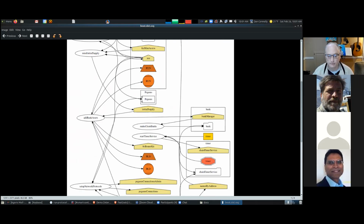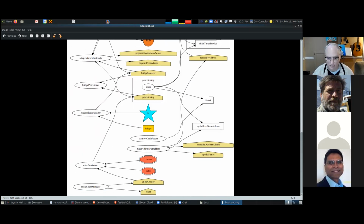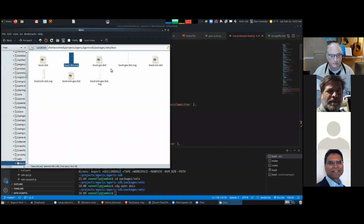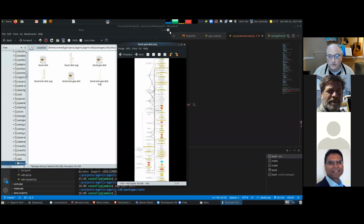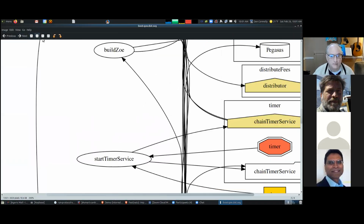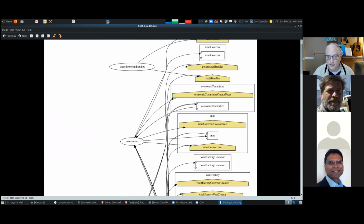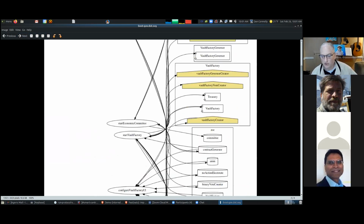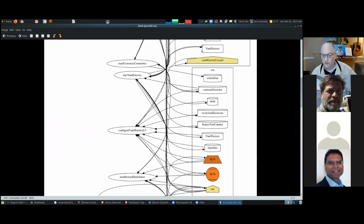But there's no vault system, and there's no automated market maker here, right? That's what the blockchain has right now. And our proposal is to make the world look like this. It has the automated market maker governor, which is subject to the governance committee. And there are the vault factories. Zoe is still there.